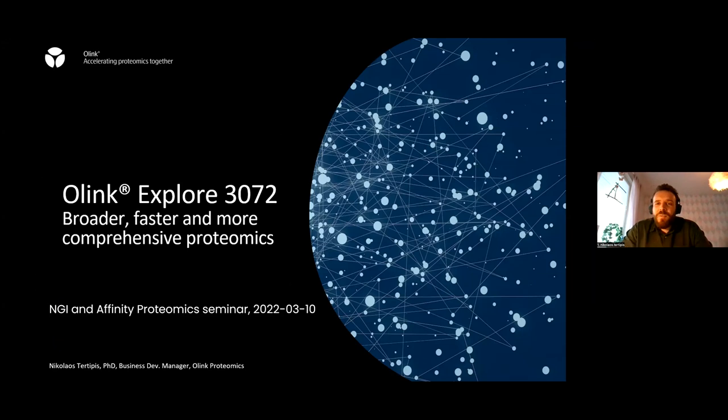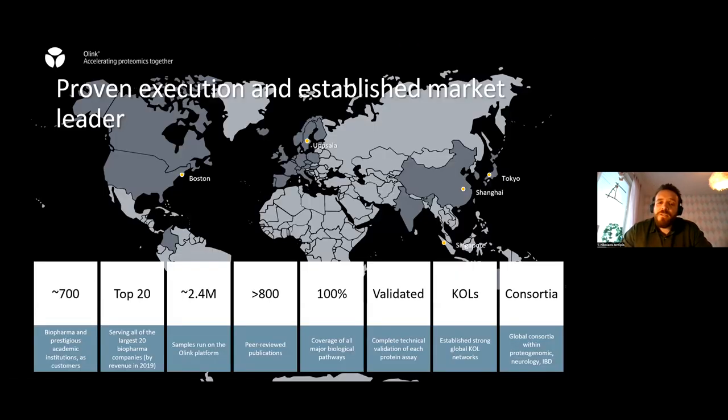Just a very brief introduction about Olink, for those of you that we don't know, since we have participants from other countries in the Nordics. So Olink started actually from here, from the University of Uppsala. And due to the proven execution and the high quality and data integrity that it has been offering to the scientific community and the researchers, it has now established itself as the market leader in the field of proteomics.